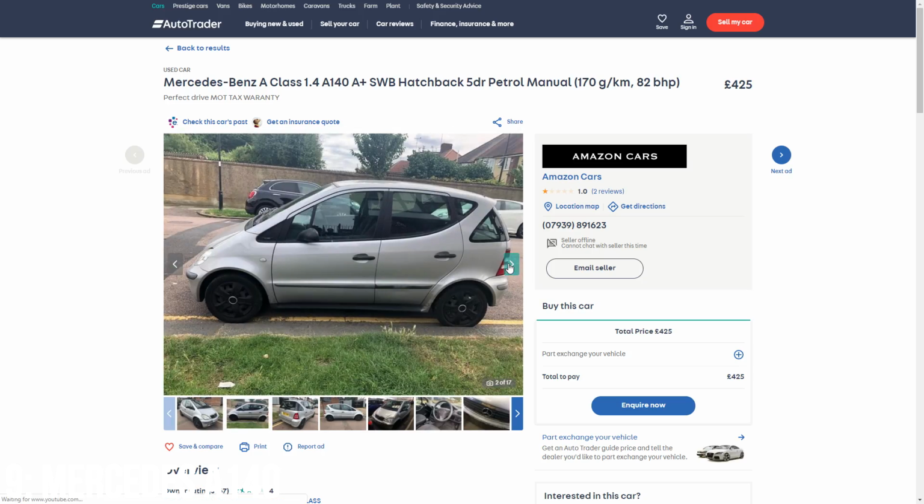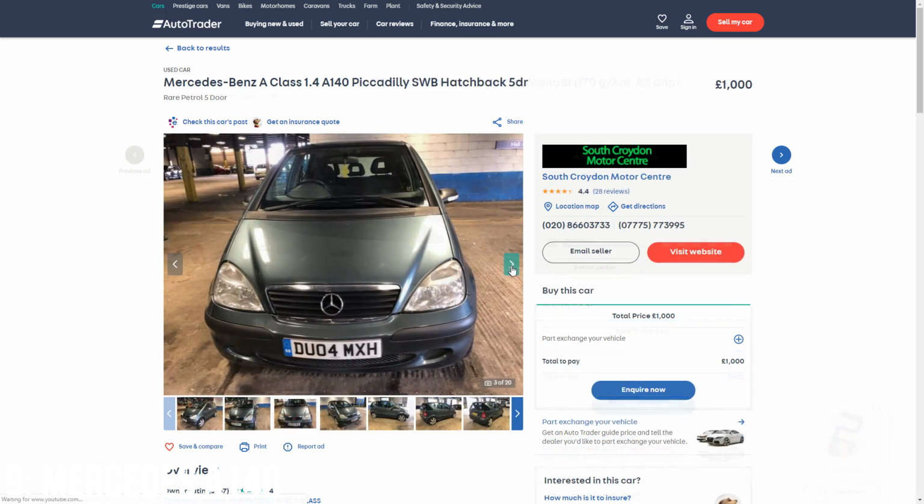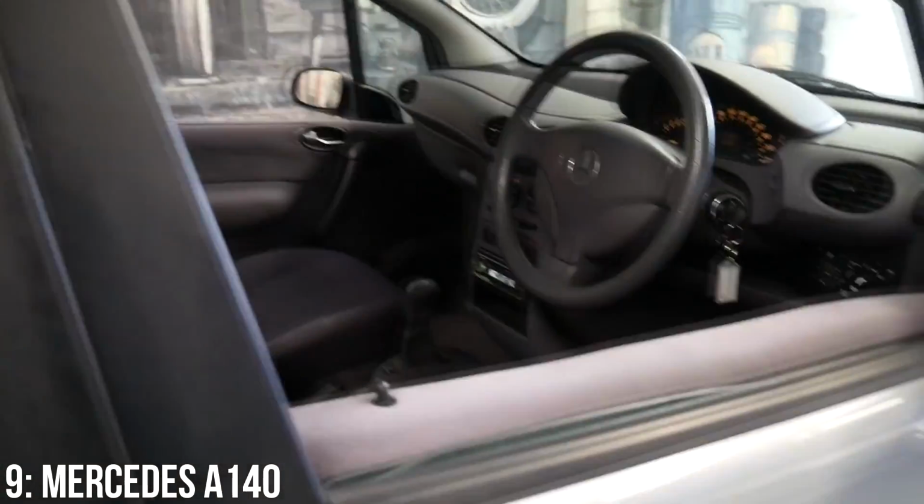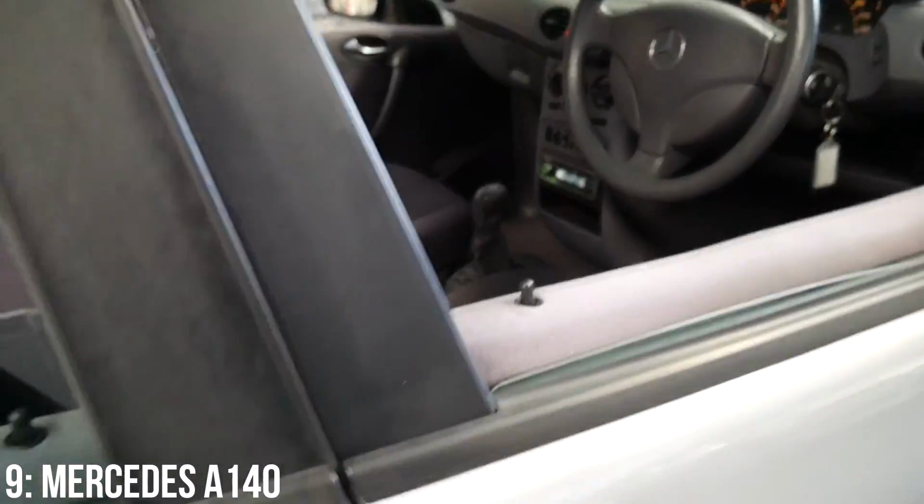You can pick up one for as little as £500 in working order, but £1,000 will get you a half decent example with around 85,000 miles on it. But I would be very wary of getting one of these as a first car just for the Benz logo.